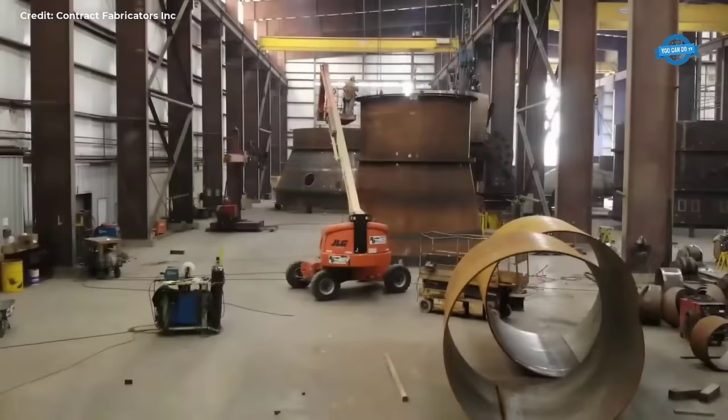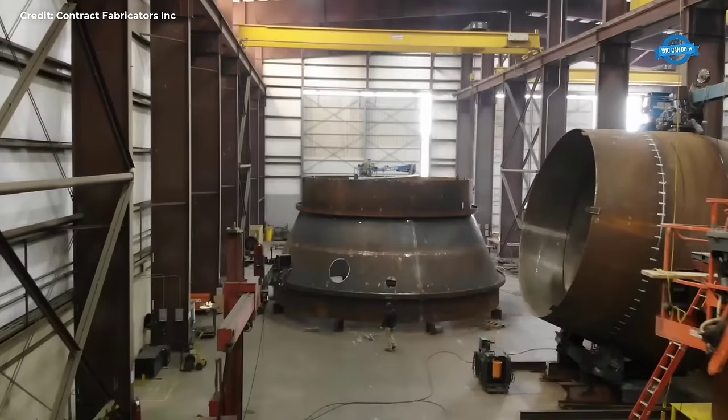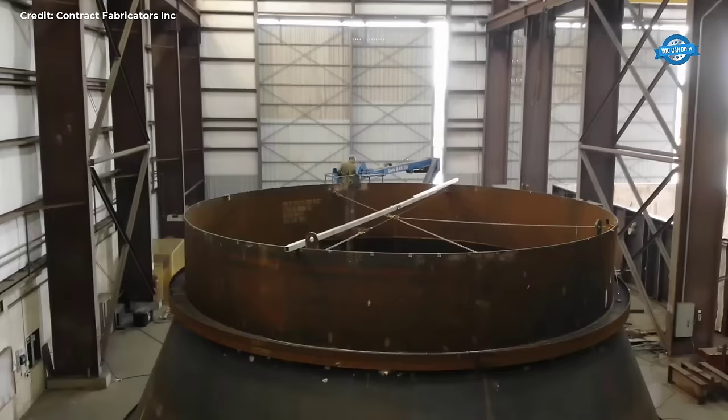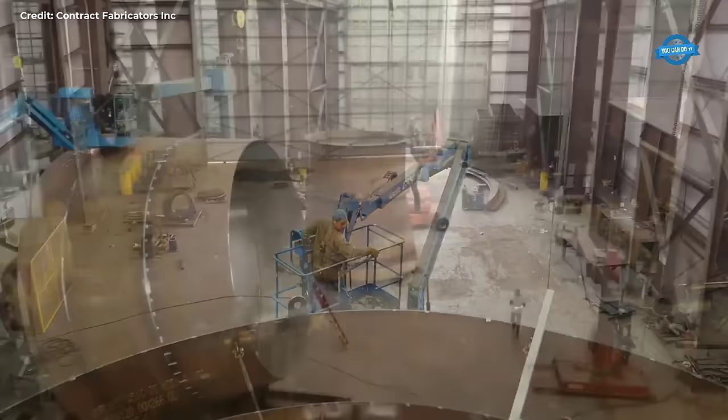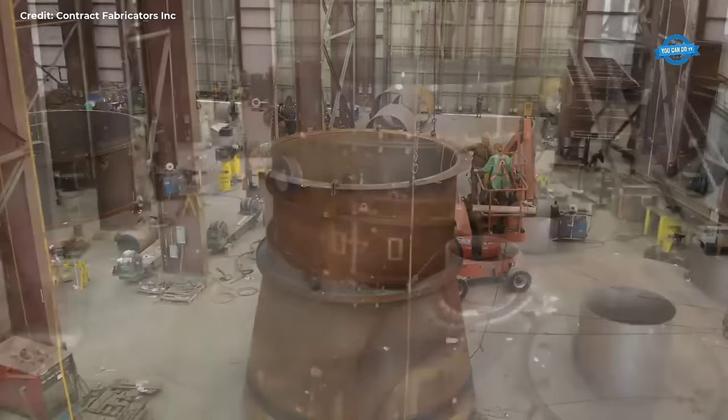In heavy wall fabrication, CFI demonstrates expertise in welding and fabrication techniques tailored to projects with substantial thickness requirements. This involves specialized equipment and skilled personnel capable of executing intricate welds and structural assemblies with precision. The utilization of robotics for cutting and welding operations suggests a forward-thinking approach to enhancing efficiency and accuracy. Robotic technology can offer repeatability and consistency in tasks that require precision, contributing to overall productivity and quality.